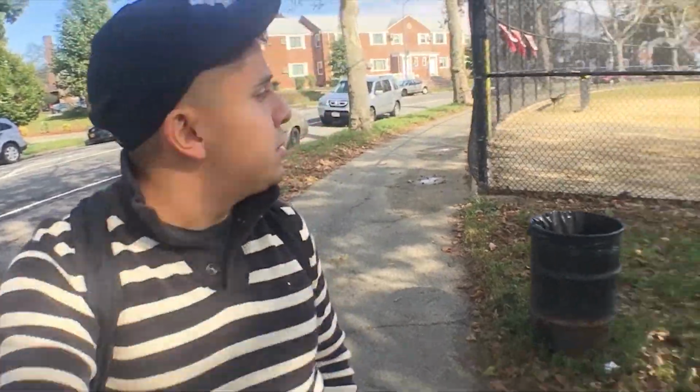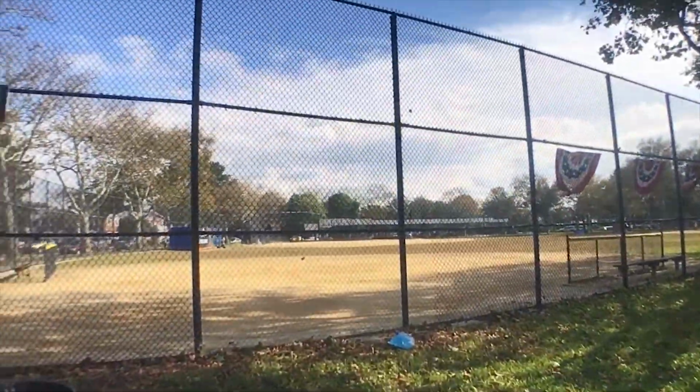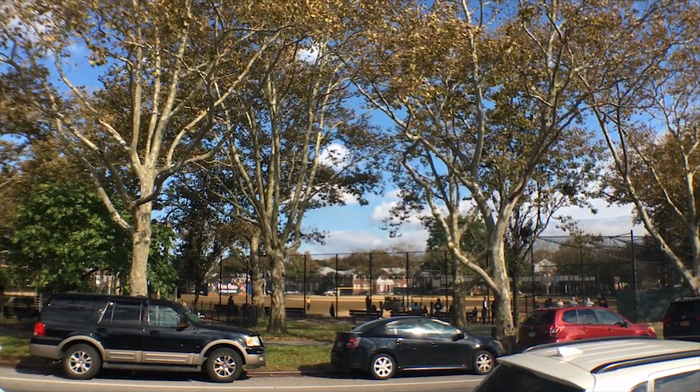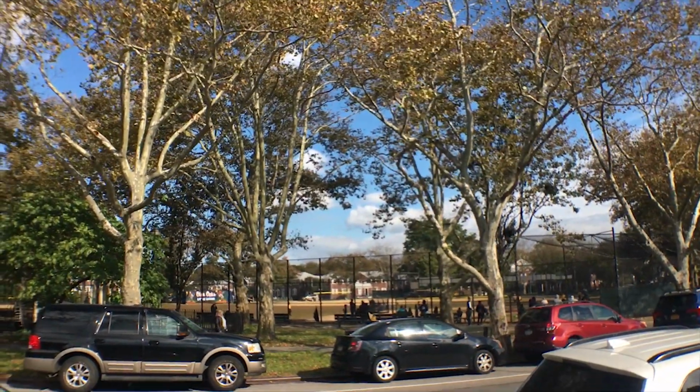Glen Oaks is basically the easternmost neighborhood in New York City, and it's located in Queens. And so basically it really consists of a really small neighborhood. Right now I'm in the Glen Oaks Oval, which is basically a larger than average park, which consists of a baseball diamond, I guess. Baseball diamond, Little League. So yes, today I'm just gonna be covering a very residential area.